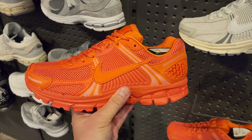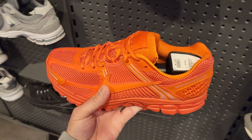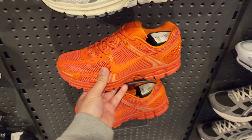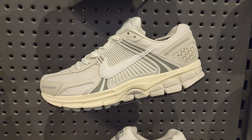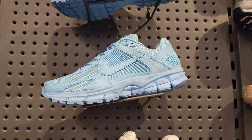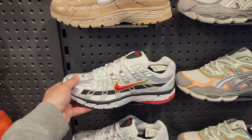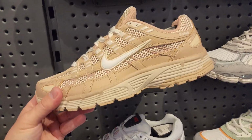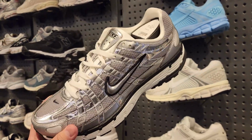Dang it. They do got every variant of the latest Vomero 5s right here. Got kind of like a burnt orange type of colorway. Got a cream one right here, go for 160. And University Blue right there. Then we've been seeing a comeback of the P6000s go for 110. Got these in numerous colorways as well. Like a chrome look. This one's $120.